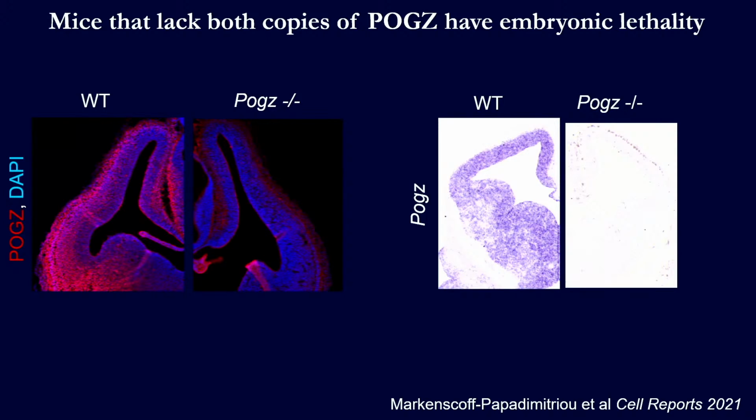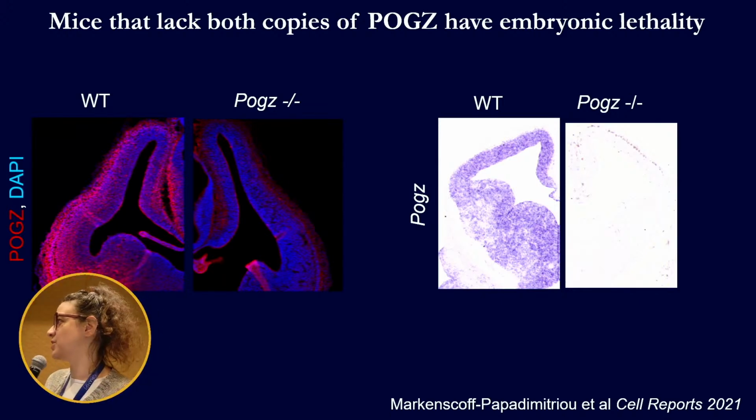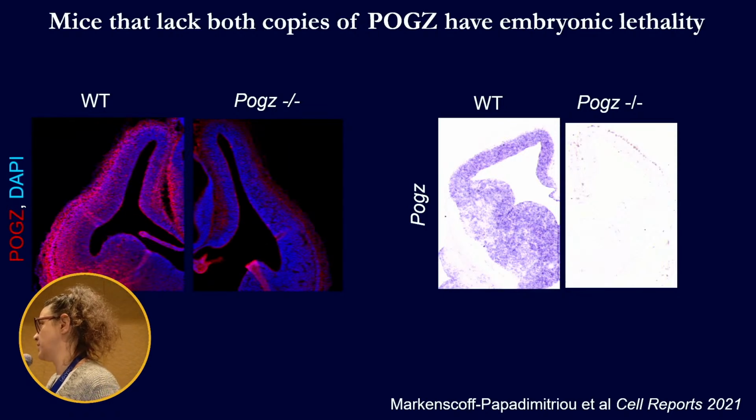So then we study the homozygous knockout for POGZ. In these mice, these are sections of mouse embryo brains. If you just take a slice of the brain, it will look like this. And you can see POGZ in purple and in red is highly expressed in the wild type. And in our homozygous knockouts, where 2 copies of POGZ have been deleted, POGZ is no longer expressed highly.